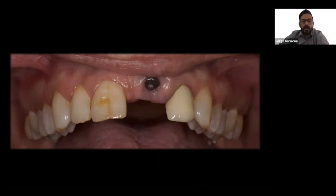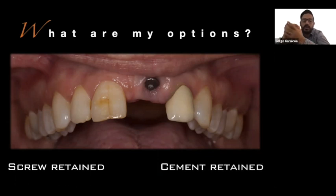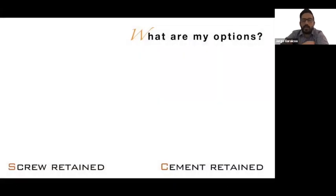So in a situation like this, when you have an implant that's placed to the facial, like for this patient, you have options of either cement or screw, right? So what are the options that we have, and how do we decide what to do? First of all, I have to give you some ideas on how cement-retained and screw-retained restorations are designed. What are the options that we really have for abutments, right? Because that's what we need to start thinking of. How is the abutment that I have going to be designed for that final restoration?